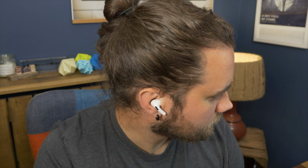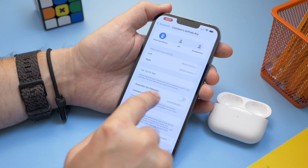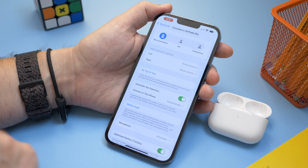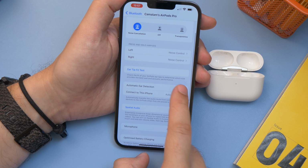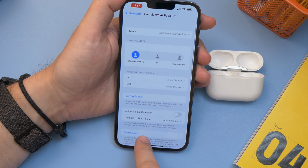Our next tip is enabling or disabling automatic in-ear detection. By default, your AirPods will automatically pause and resume music when you remove them and place them in your ears. But if you don't want that feature enabled and find it's too sensitive or not sensitive enough and would rather play everything manually, you can. In the same menu as all the other tips, just toggle the switch next to automatic ear detection. Of course, you can toggle it back on at any time too.